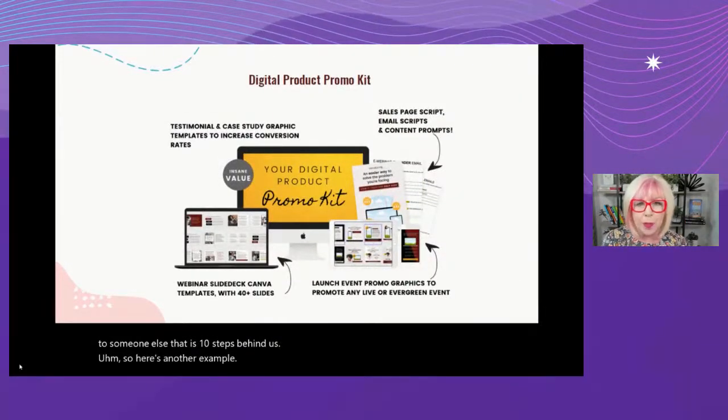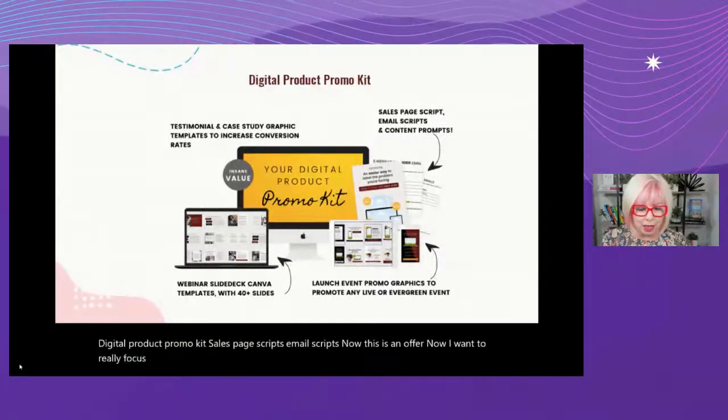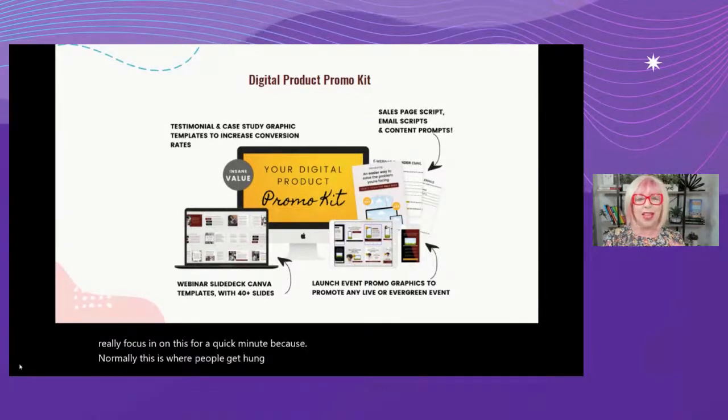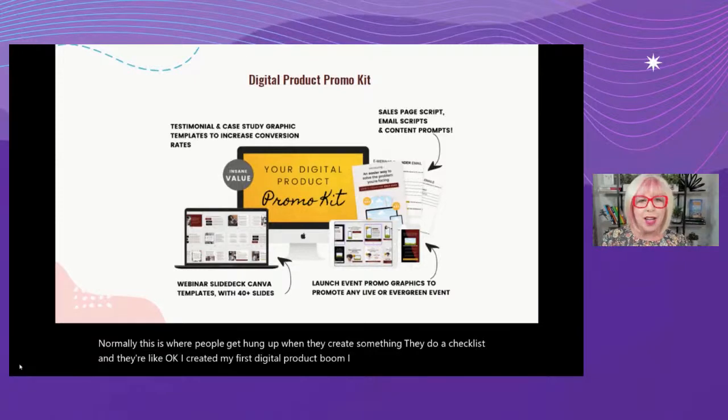So here's another example. Digital product promo kit, sales page scripts, email scripts. Now this is an offer. Now I want to really focus in on this for a quick minute because normally this is where people get hung up. When they create something, they do a checklist and they're like, okay, I created my first digital product. Boom. I am so there. But this is the problem.